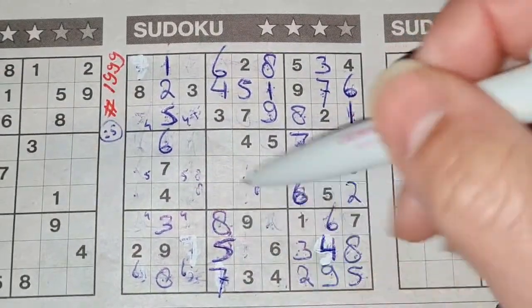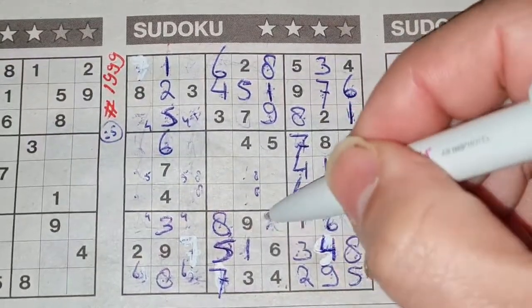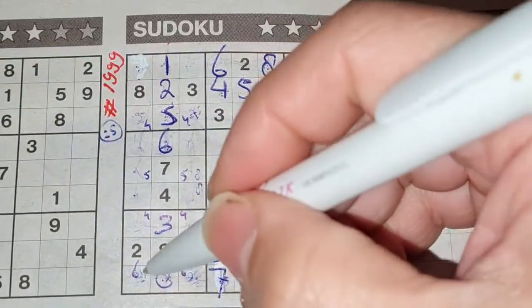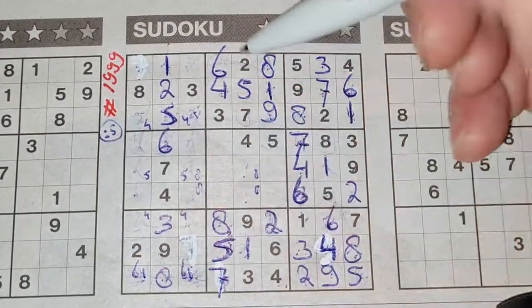Two boxes left in this big square, the 1 and the 2. We see here a 1, no 1 there. 1 should be here and the 2 goes there. So these two numbers in the last row, the 6 and the 1. So I've made a good correction.